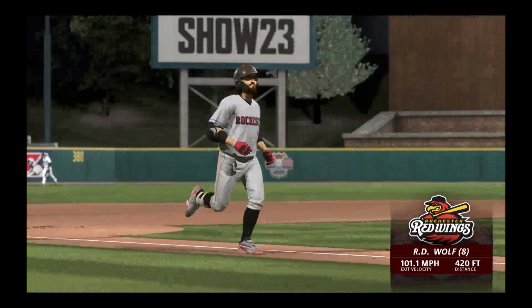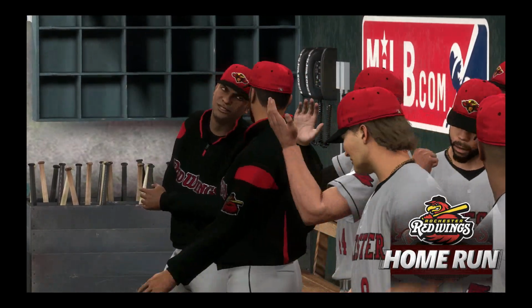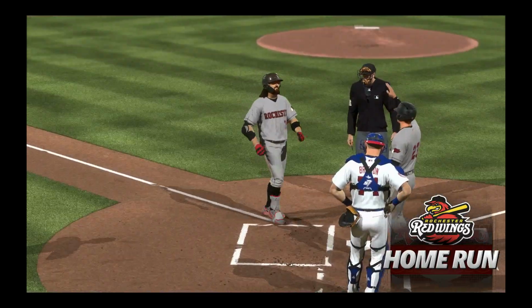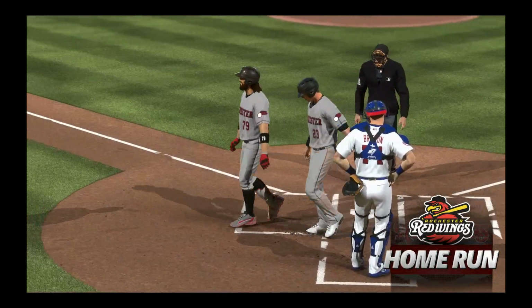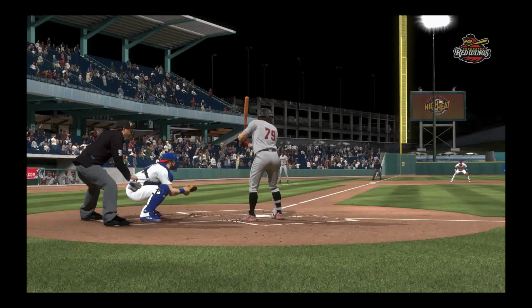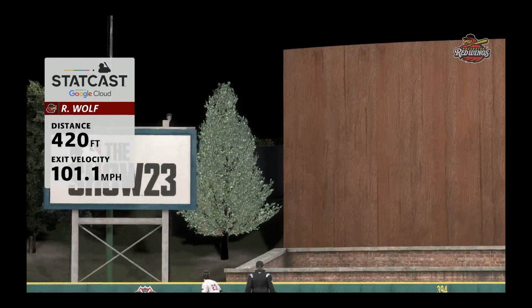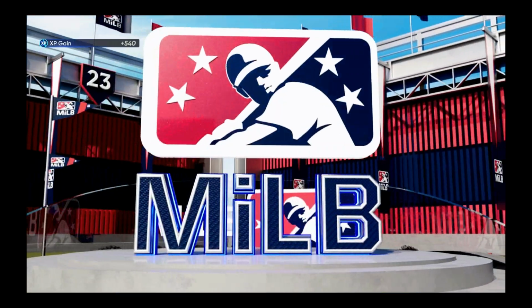Yeah, another big swing of the bat for him. Man, he is really seeing the ball well in this one. So RD does it again, folks. We'll see the exit velocity here and how deep it was. Went up there looking to do damage. I guess they're not going to show it. Yeah, there it is. 420 feet, exit velocity of 101 miles an hour.